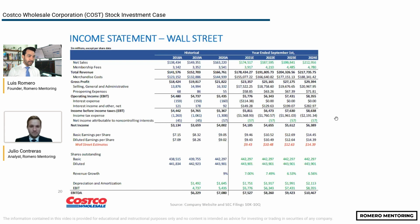Okay. So I'm seeing here your income statement. These are Wall Street estimates in terms of revenue growth. Okay. Single digits, but at least it's steady and consistent during a pandemic where a lot of other smaller retailers are definitely going out of business.